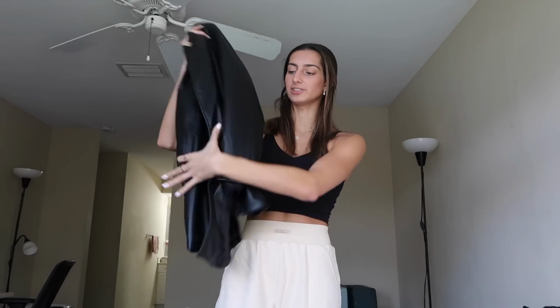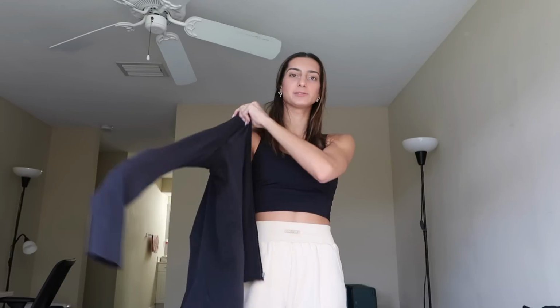This is my leather jacket, so this is good for when I wanna dress up a bit, but I'm cold. This is my sporty jacket. I wear this to walk the track, and even though in Miami it's obviously not going to be that cold, this is kind of just a light coverage jacket.